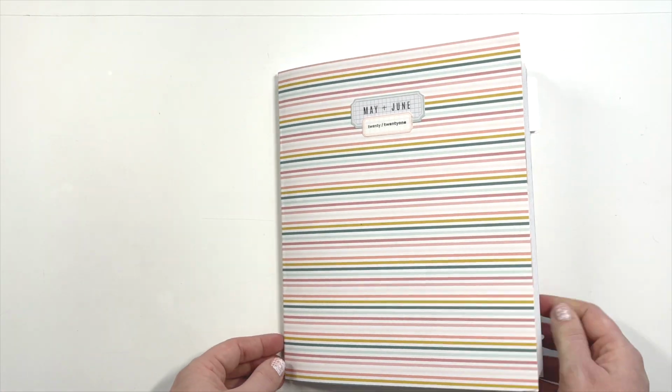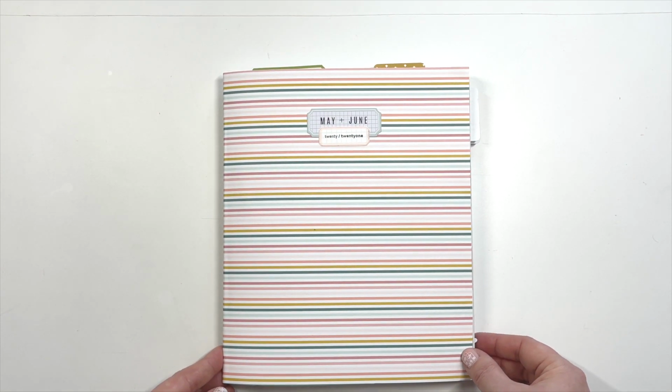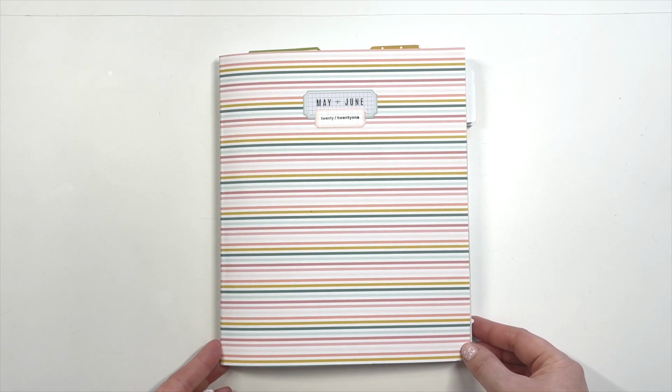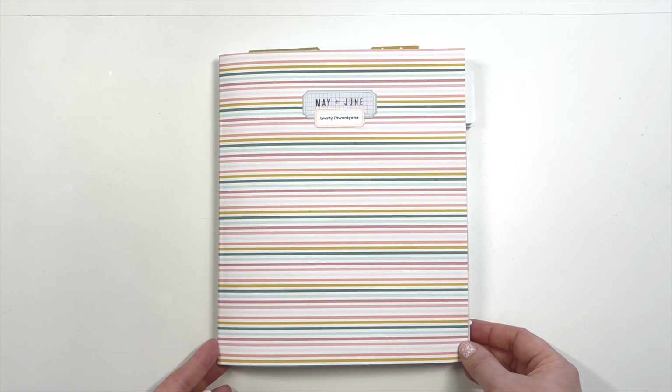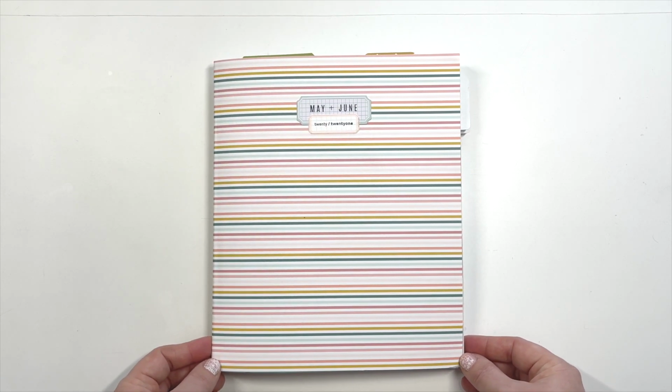So right now, for me and you, we're calling it good with this May and June look inside of my Heidi Swap Storyline Chapters notebook. And I will be back soon to share my July and August books.